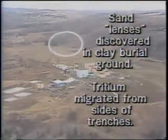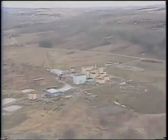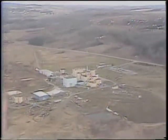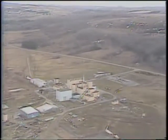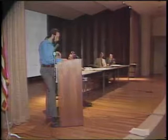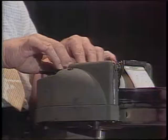Item: layers of sand discovered in what was thought to be solid clay. Radioactive tritium was found to have migrated 6 feet from the sides of the trenches in 1977. It was later learned only 3 to 5 borings on the 7-acre storage site were made to test the soil composition. At a public hearing in Buffalo today, state environmental officials listened to protests of future burial of radioactive waste, and the state presented its case for what it calls a secure landfill.